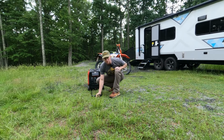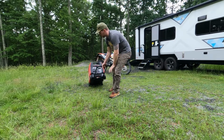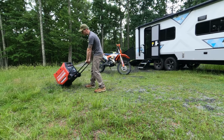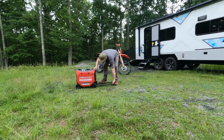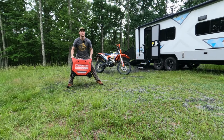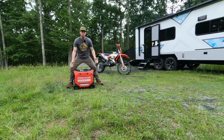So you got this telescoping handle, and I'm going to pick it up and just pull it around in this very, very fine gravel and grass. So it's really easy to move around. I can pull it up the ramp of my toy hauler, no problem. Now picking it up is probably another issue. Here, I'll give it a little lift. Yeah, I wouldn't want to carry this thing too much if I didn't have to, hence the wheels and the telescoping handle.